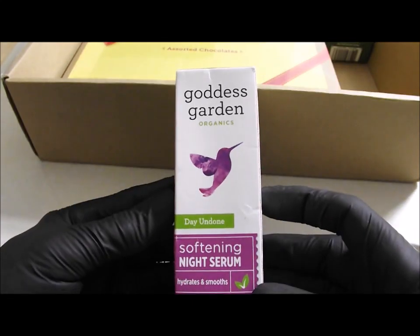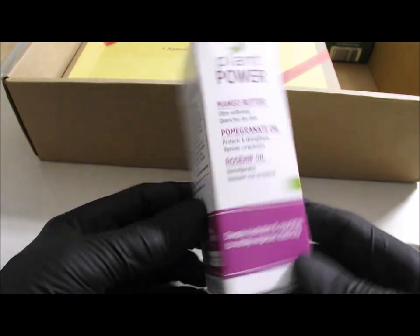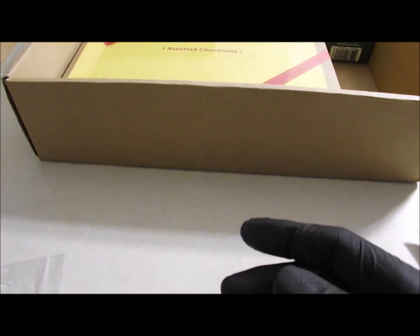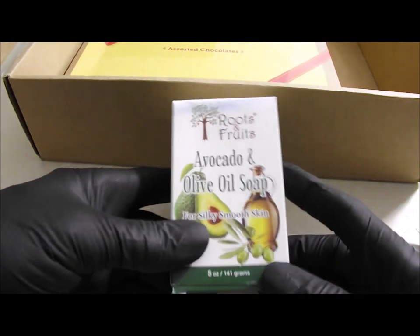Goddess Garden Organics Softening Night Serum. Yeah, definitely for me again. So my wife's only got the notepad so far, and the candle.